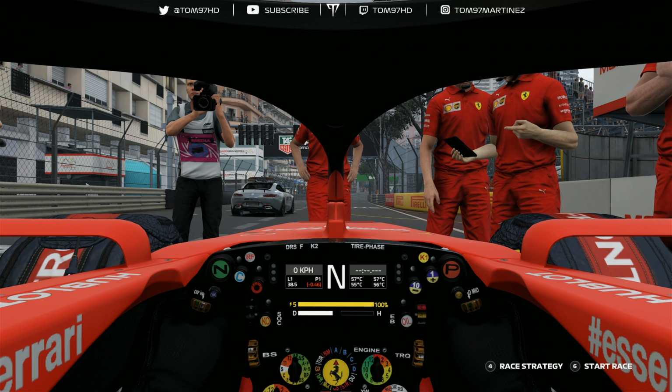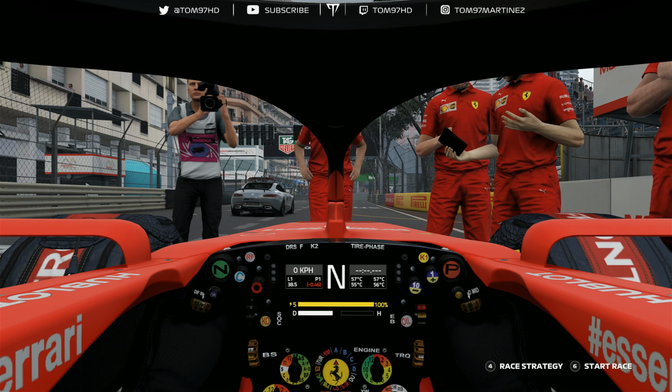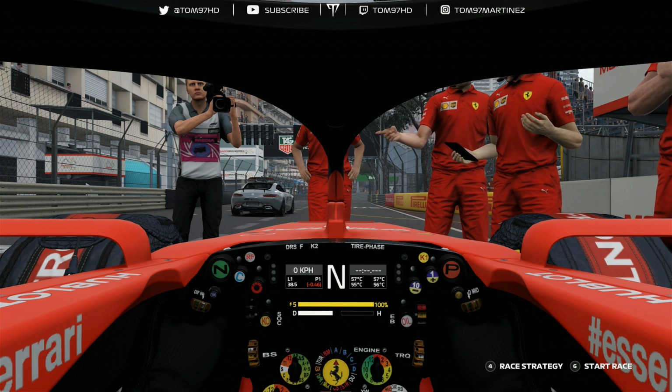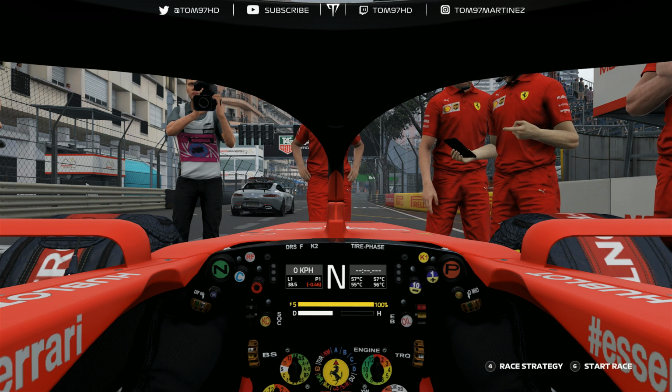So the target is simple: try and get a good start, try and keep the cars behind, and then try and dictate the pace on the medium tyre. And we'll be a little bit slower at first. I think those on the soft tyres behind will have more of an advantage, but as the race goes on, we should see that tyre advantage come in, and I'm expecting the AI to do 2 stops, to be honest.